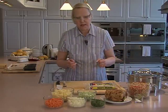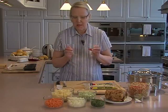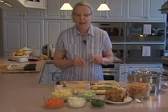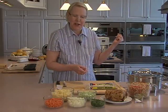In terms of veggies, they're pretty straightforward too, except it's the way you prep them that's important. Everything from the potatoes to the parsley needs to be small diced or minced. Now that we've got our shanks and our beans and our veggies, let's head over to the stovetop and make some soup.